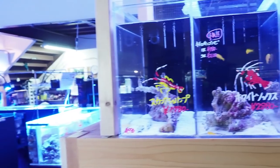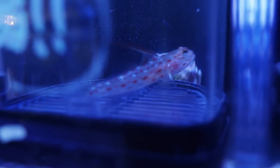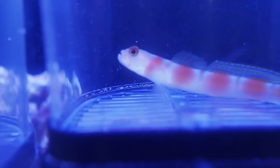So now we get to the marine section. They've got a really decent fish section here, as well as an invertebrate section up the top. You've got some yellow assessors in there, some peppermint shrimp, red line shrimp, blood red shrimp, coral banded shrimp, some goby, starfish. So that's their invertebrate section.